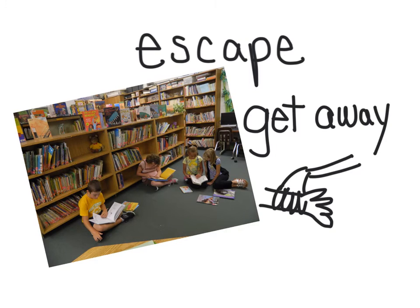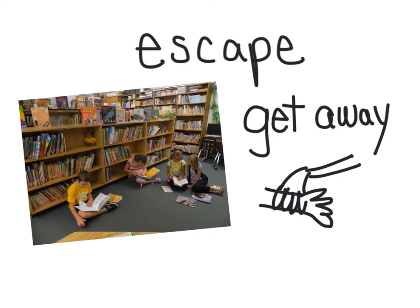In this picture, you can see some students who are getting away from things going on and getting to just relax and read a book. The library is their escape. It's their place to go and to get away from everything going on at school. Stop the video and draw a picture of a place that you like to go when you want to relax.